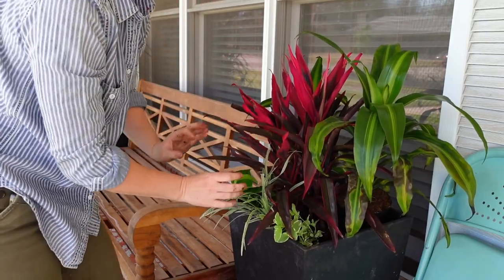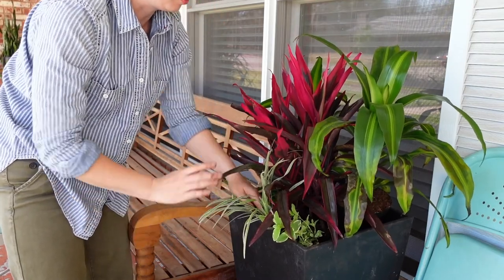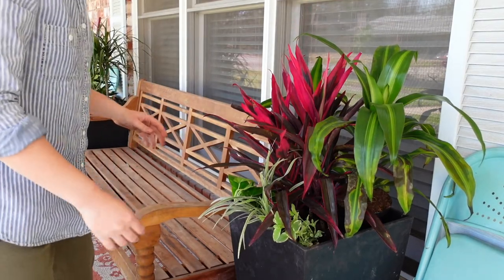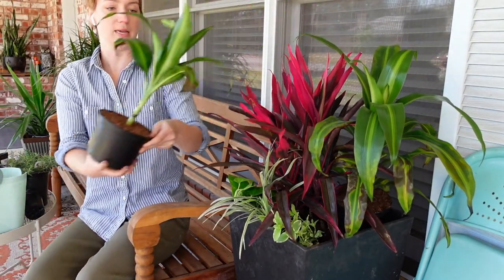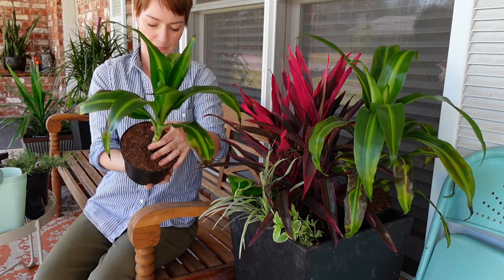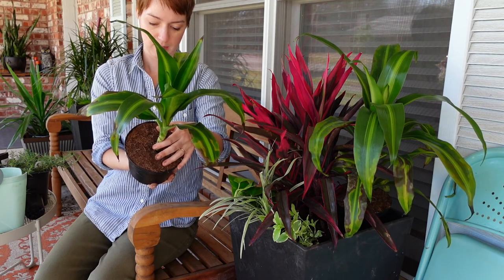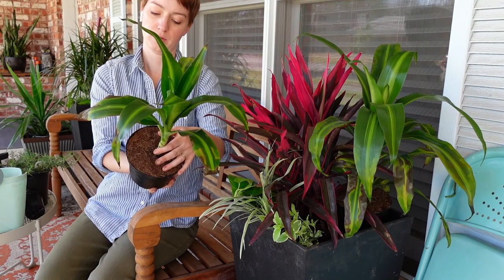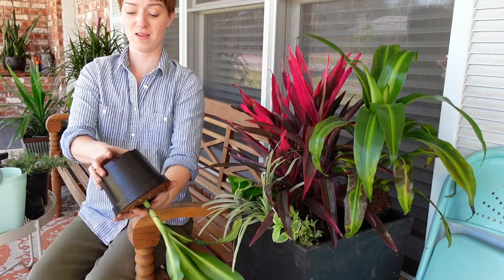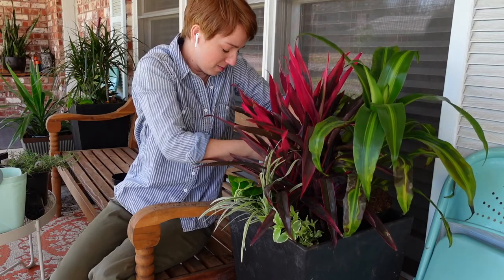Okay, and I kind of planted the liriope at an angle so that it spills forward a little bit instead of just sticking straight up. I'd rather it come out a little bit more. Okay. So these were on sale because they have some little browned tips. Let's see here. It's called Dracaena? I don't know. Let's see. Ah, dirt everywhere.